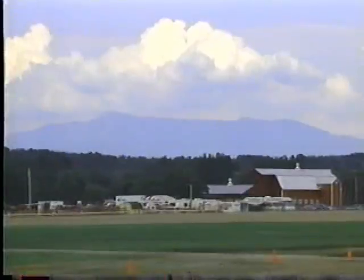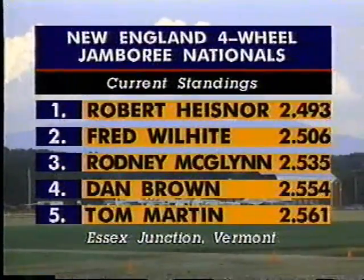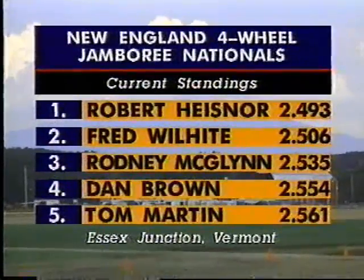So at this point, the top 5 standings look like this here at Essex Junction, Vermont. Robert Heisner with that 2.4, followed by Wilhite, McGlynn, Brown, and Martin. And we're back with more racing in just a moment.